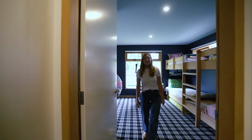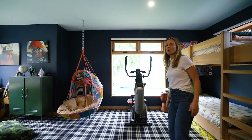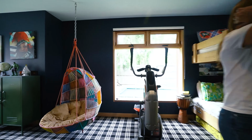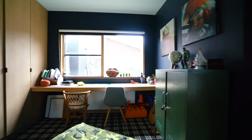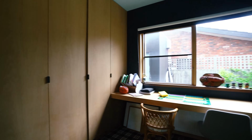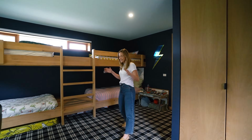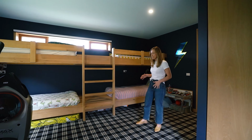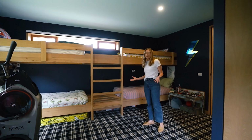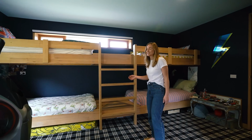All right, we're in boys territory now. And yes, the boys got to choose their own color as well. And lo and behold, they chose blue. I love the pattern in this space. I love the carpet. This is so good. It's very retro. It's very kind of like pub floor nostalgic, and boys probably can't stuff this up. I mean, they can be as messy as they want. So I think it's also very smart.